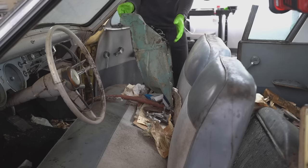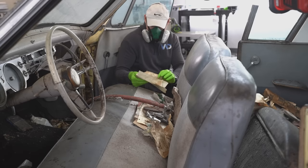So before even touching the exterior, this car was the worst smelling car that we've ever worked on. I couldn't even get anywhere near it without gagging. And we knew that it was from mice, so we had to get the interior stripped down first. That way we could start getting rid of some of that smell before actually working on the outside.